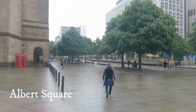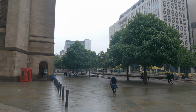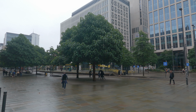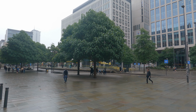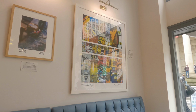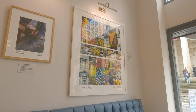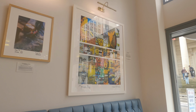Just in Albert Square. This is the town hall. We'll walk all the way around. Grand Square. Main transportation hub for metro station there. Neil Rollins artwork.